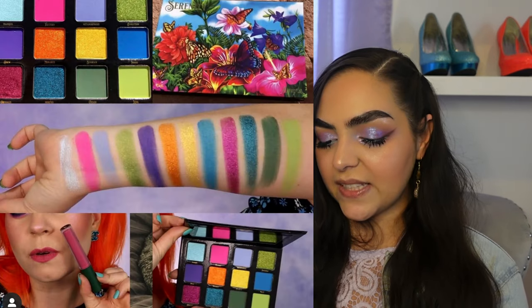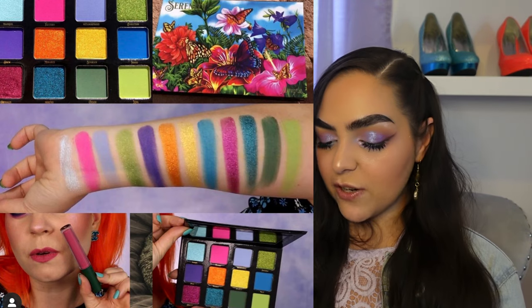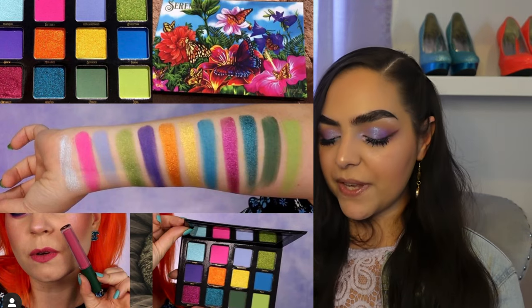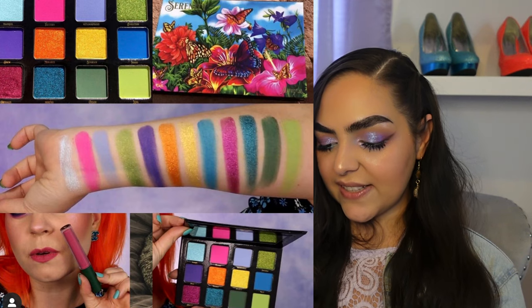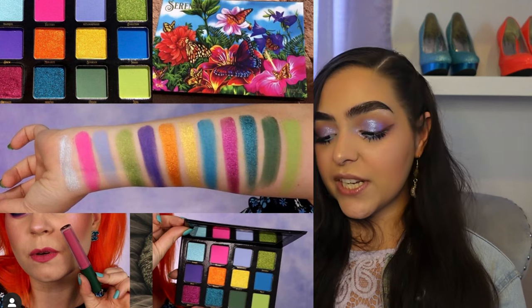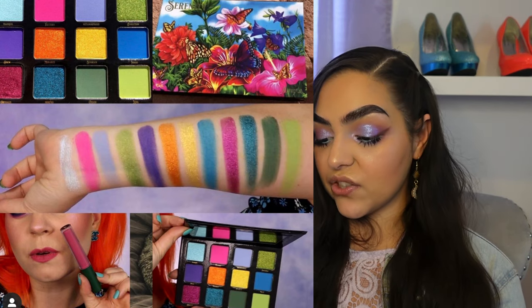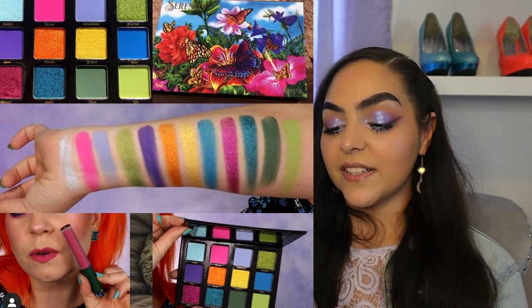So jumping back to some more indie makeup, Menagerie Cosmetics has revealed their collaboration with Annette's Makeup Corner. This is the Serenity Eyeshadow Palette. I did see them sneak peek this, and they finally revealed the inside. This is really pretty. The packaging is pretty. The colors are pretty. The swatches look really, really nice. The shimmers look incredible. This looks really pretty.